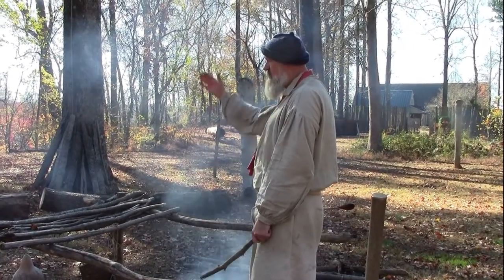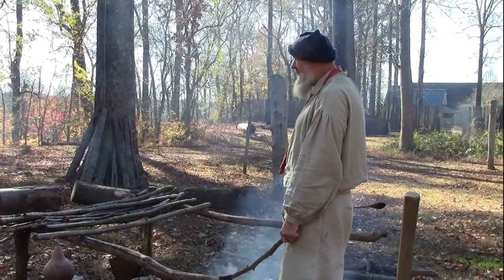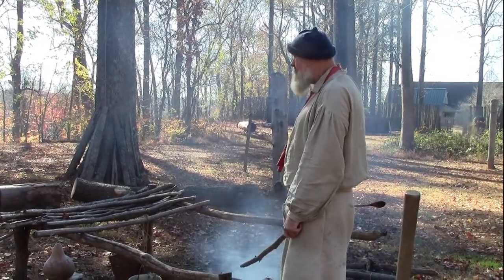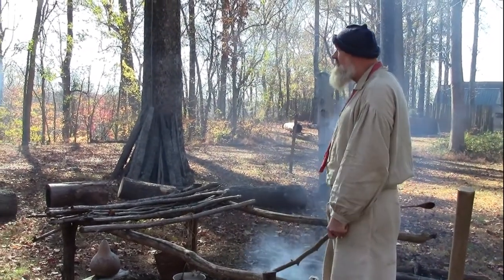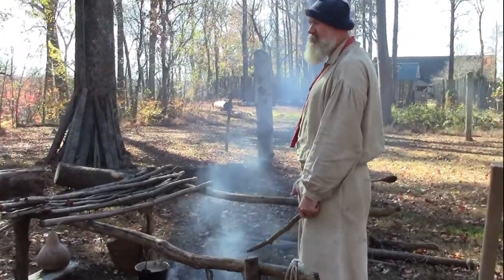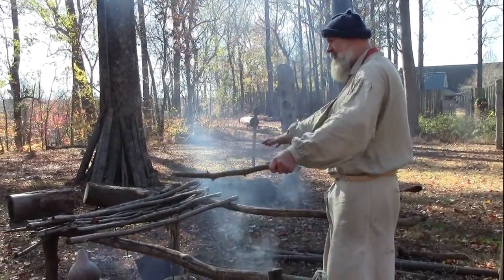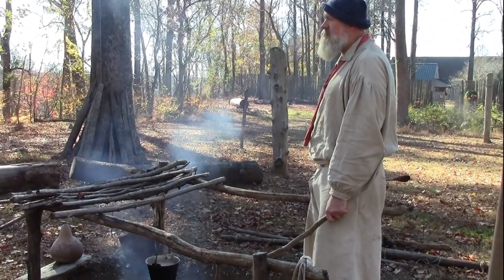So there were Englishmen who arrived here on the coast, actually as early as the 1580s. And one of them, a fellow by the name of John White, was an artist. And he sketches the houses they lived in, what we call Yehakans. That's the Algonquian or Powhatan word for the houses they lived in. He sketched the outdoor kitchens, so that's where we base our outdoor kitchen off of, those original sketches.